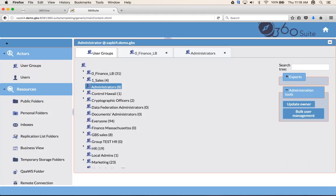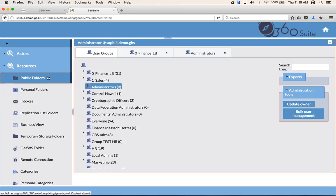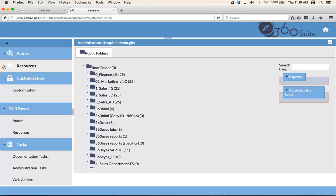And you also have the bulk update option. So I'm on the groups tab, so I can update owners or any of the bulk user management. So I can collapse that tab, and then I've got all my resources, so your public folders, and all the ability to export that content and do any bulk updates is available as well.